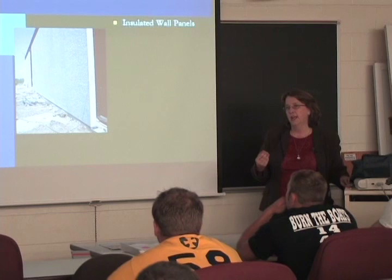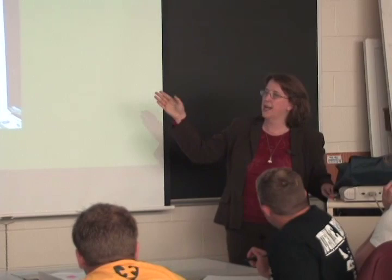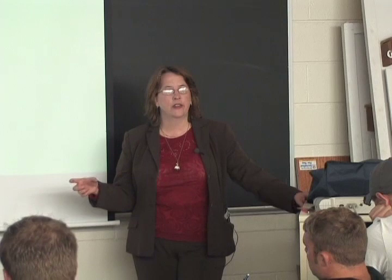So a lot of times in gymnasiums or prisons or industrial buildings, they'll add the insulation inside the sandwich of the wall panel. So you'll usually get what's called a 3-2-3 panel. It'll have 3 inches of concrete on an interior wythe, 2 inches of insulation, and then another 3 inches of concrete on an exterior wythe.